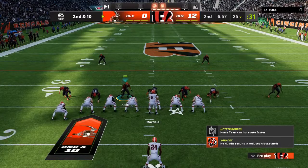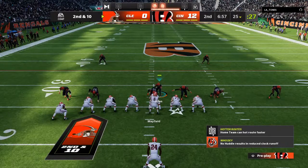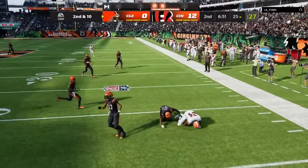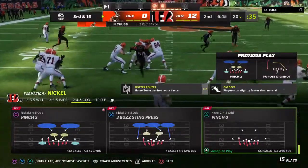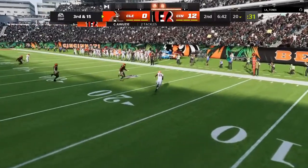Now, we had a guy who made the catch. They tried to get the big one downfield, but came up empty. To throw on 2nd and 10. Mayfield drops it off for Chubb. And he got blown up on that play. Back at the 20. So they'll wind up losing 5 yards on the play, and they're going to be staring at a 3rd and long here.